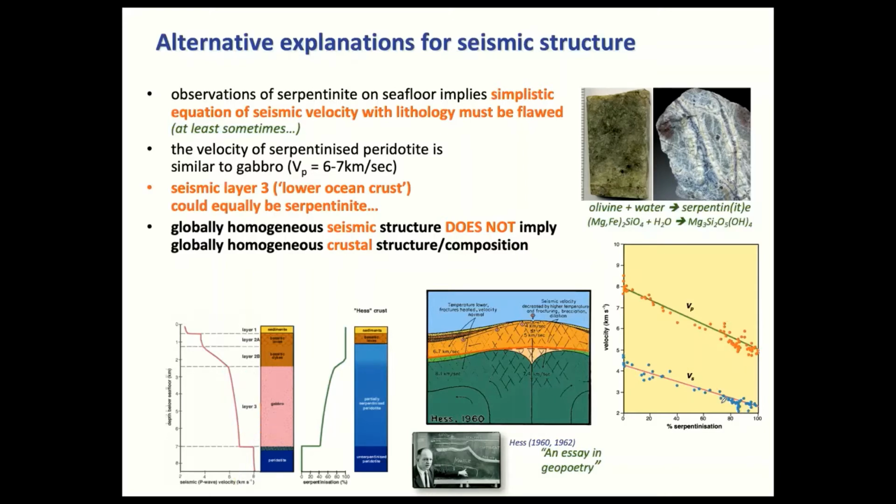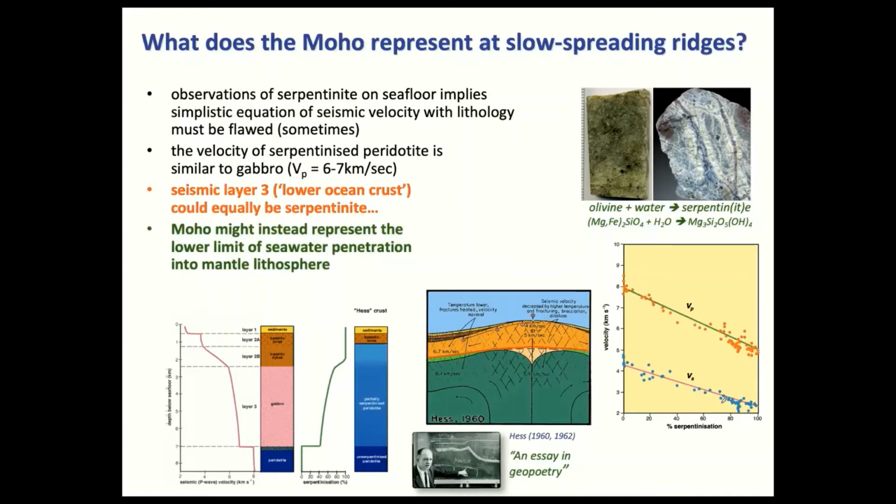So the problem is that we've based all of our idea about how uniform ocean crustal structure is, and how uniform the seafloor spreading process is, this conveyor belt, upon the fact that we have equated the seismic velocity structure with gabbro as the lower crust. But actually, it could be either one or the other. And so the Moho might not actually be the crust-mantle boundary at all.